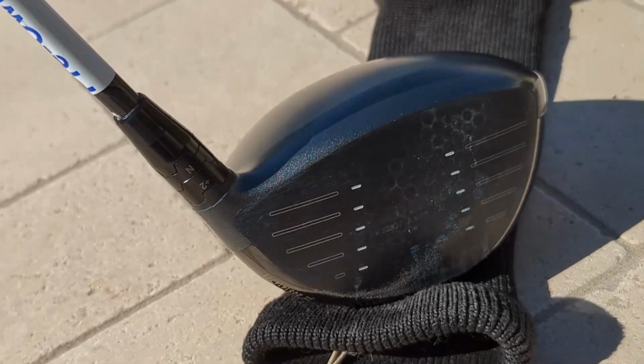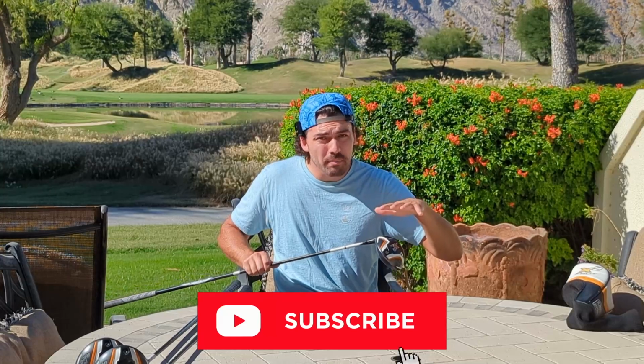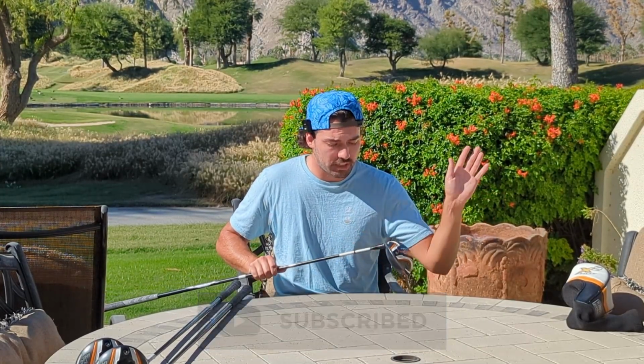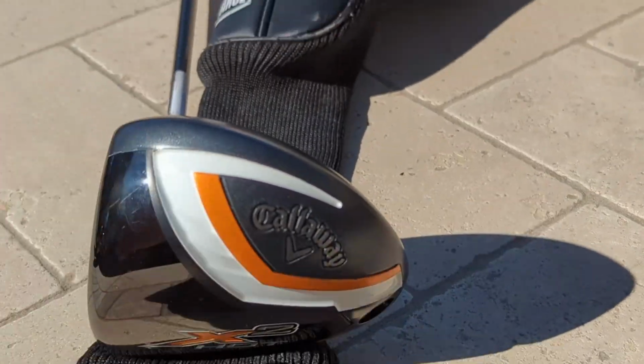I think it went this, then the XR16. I think they made a few of the Epics, maybe. I don't even think so. I could be wrong. And then they canceled it. They didn't make anything after that. This shaft was what the long drive head came in.